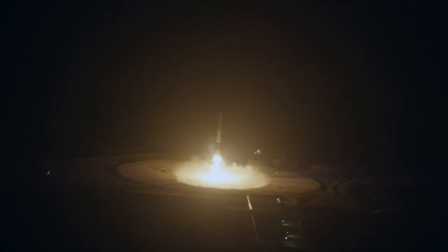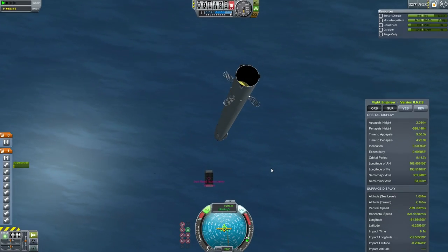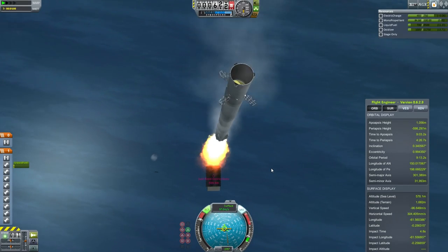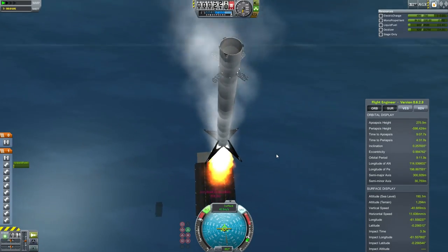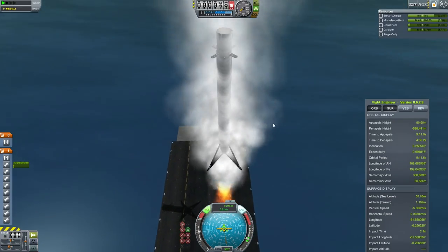Yes, landing SpaceX back at the Space Center was met with rapturous applause from all around the world. Now, I know what you're thinking. Perhaps Scott will do this in Kerbal Space Program. Well, for those who have been paying attention, you will know that I did, in fact, do this in Kerbal Space Program. Some time ago, I replicated the landing on the barge rather than landing on land.